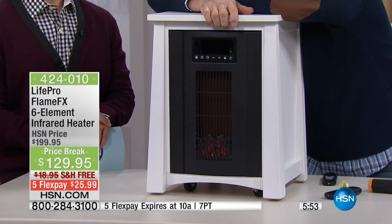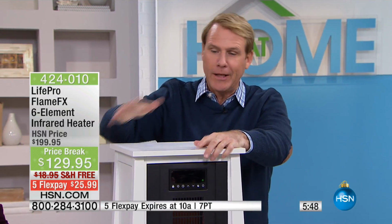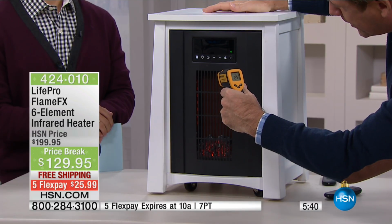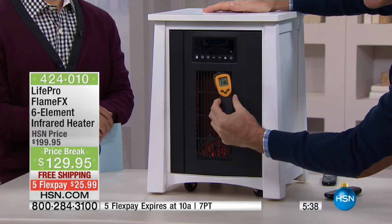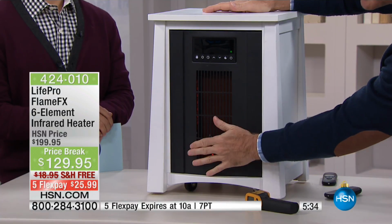Look how cool it is to the touch. I mean, this is a nightstand. My cat uses this to pop it up into bed. It will never, ever be hot, right? Now, but it really puts out a lot of heat. It can heat all the way across an entire room. We just turned this on, and this is already at 318 degrees Fahrenheit, but I can put my hand here and not worry about burning myself.